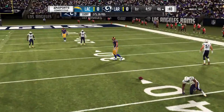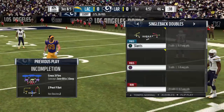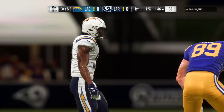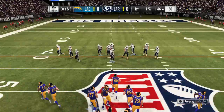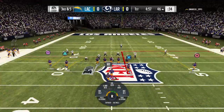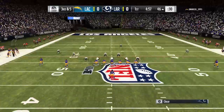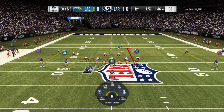And that's off the mark, incomplete. He was in search of his tight end, Tyler Higbee, and it's 3rd and 5. When I watched that play, I thought about what my coaches had told me in the past. The biggest teaching point, get your head around. Locate the football so you can make a play on it while it's in the air. That's exactly what he did there. That was nice.